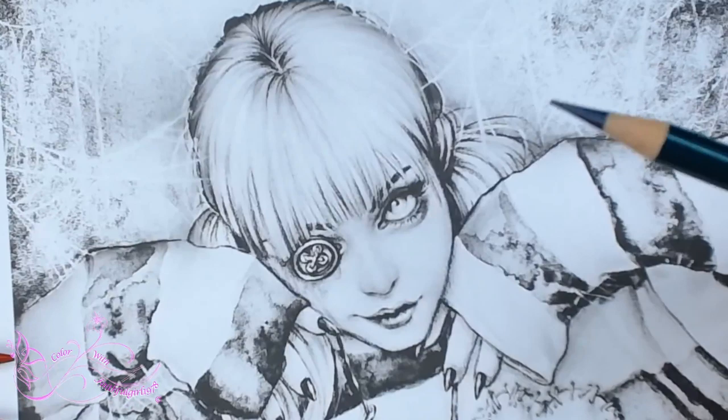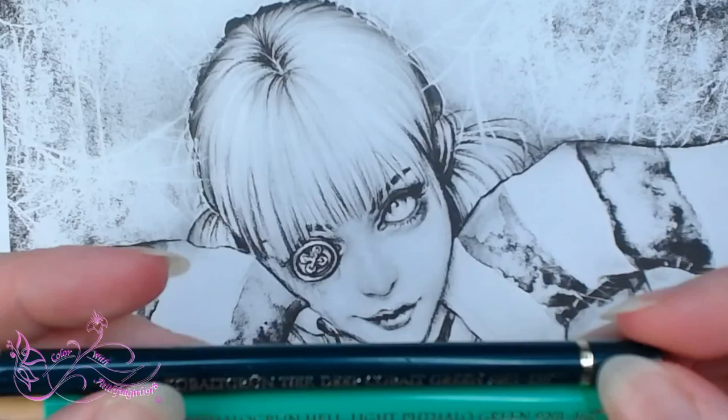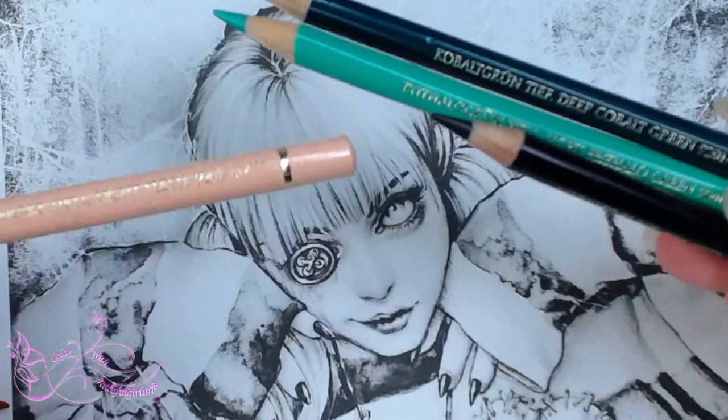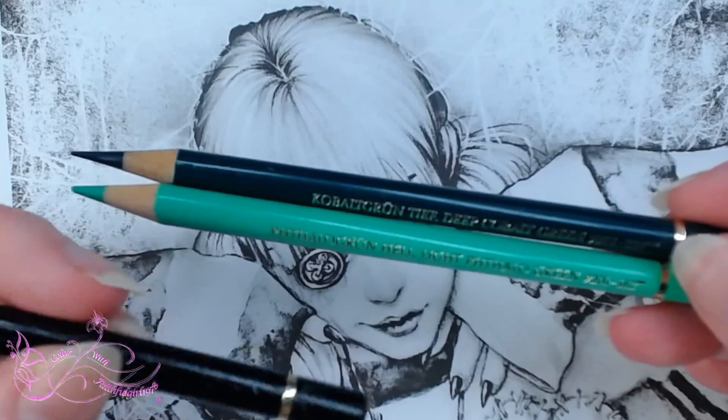All right, first of all, we're going to be using black, deep cobalt green, and light phthalo green. I'll mention the numbers as well, because the skin colors that used to be called light flesh, dark flesh and medium flesh have now changed color names. So I will read out the numbers, because the numbers are still the same. If you've got a new set, just ignore the actual name and just look for the numbers for those skin colors.